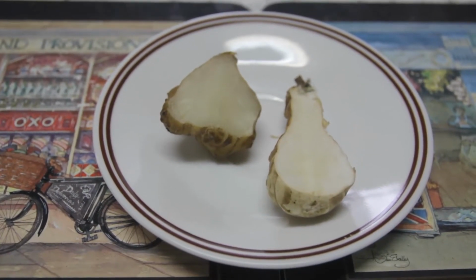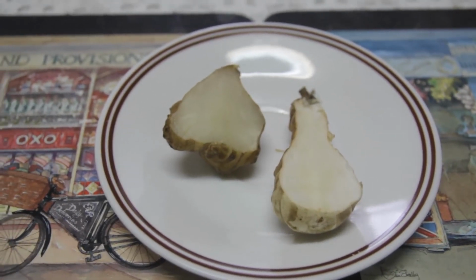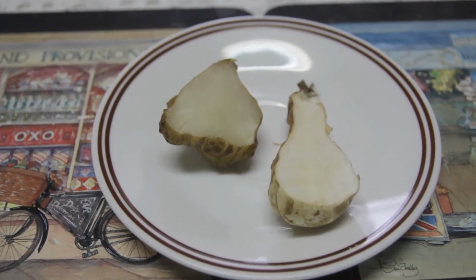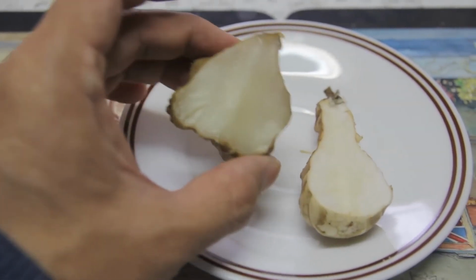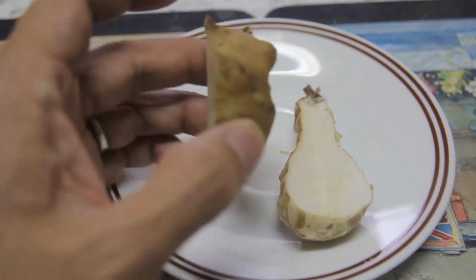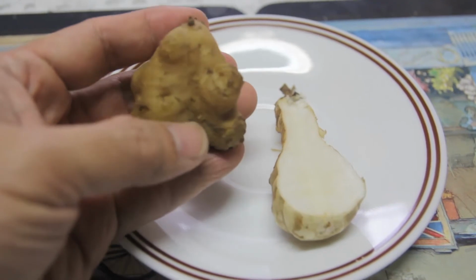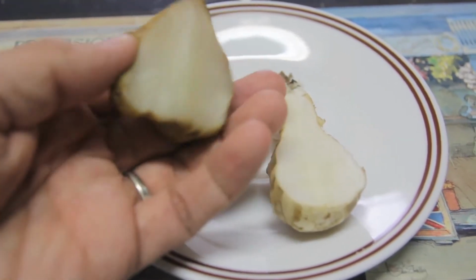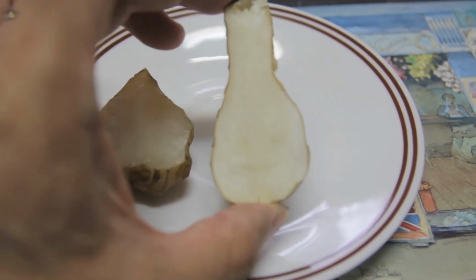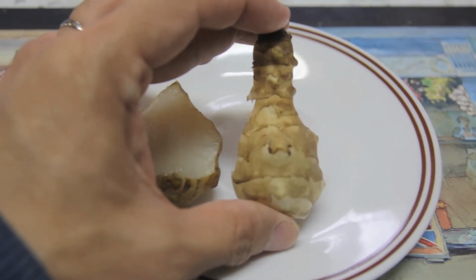So this is the sliced Jerusalem artichoke tuber. On the left you have the boiled tuber, and on the right you have the raw tuber. You can see, I'll just pick up the boiled type, it has a very clear, sort of transparent texture. That's the skin on the outside, you can see it's very much like a ginger, but tastes nothing like a ginger. So that's boiled. And on the right is the raw tuber, which has a white, opaque texture to it, sliced in half.